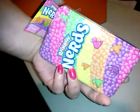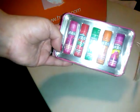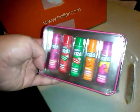But this next item was a hot item. And I saw No Guts, No Glory just hauled it today. It's this tin. Yeah, shout out No Guts, No Glory. She's a great channel if you want to go check her out. It's a set of 5 flavored lip balms, and it's the Nerds.